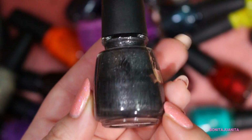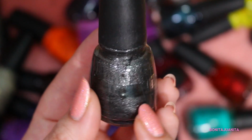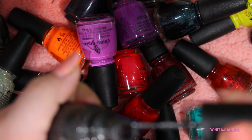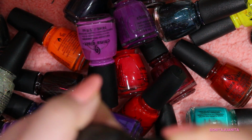This is actually the very first China Glaze bottle I've ever purchased. This is Stone Cold from their Hunger Games collection. I really, really like this one. I don't know how the formula has held up though. It's a nice asphalt. It's not ideal, but some thinner might help it out.